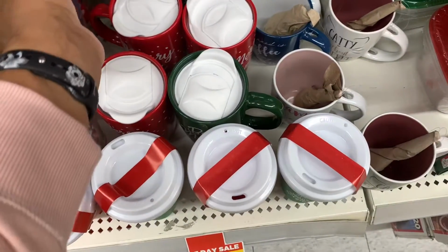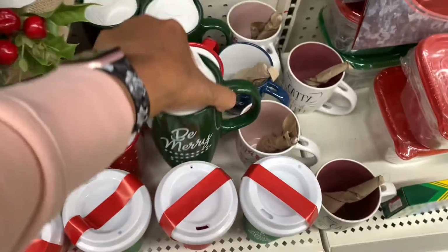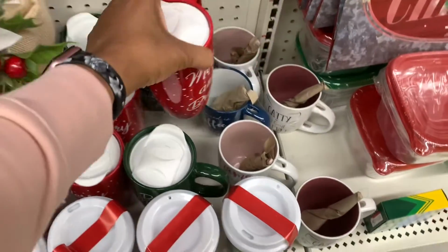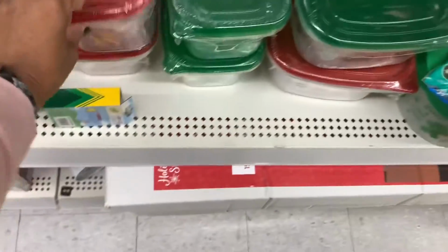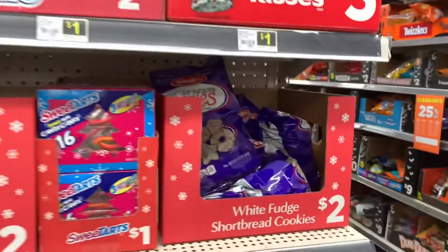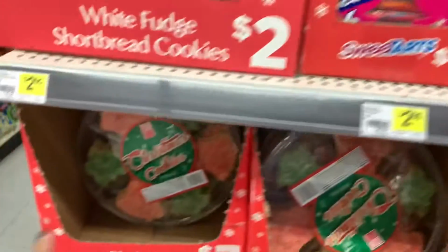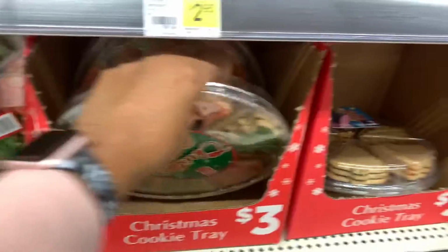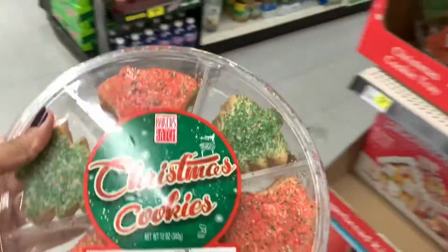And let's see here, they have these gigantic mugs right here, Be Merry and Green. Those are really nice. And Merry and Bright, and these are $2.50. They still have some of the little containers here in green and red. All right, guys, look at these cookies right here. They have a lot of these cookies right here. They have these. And these right here I really love. So I'm going to pick up a pack of these right here. These are $2.95. So I'm going to pick up a pack of those.